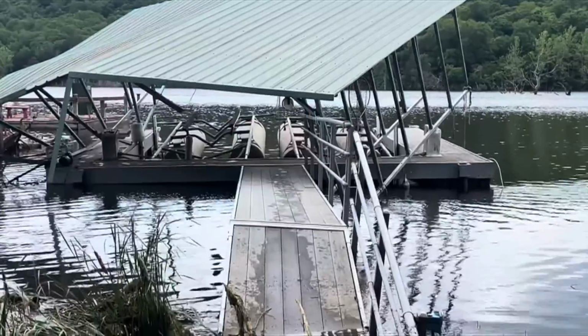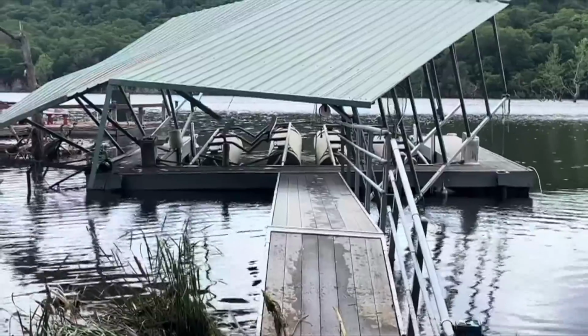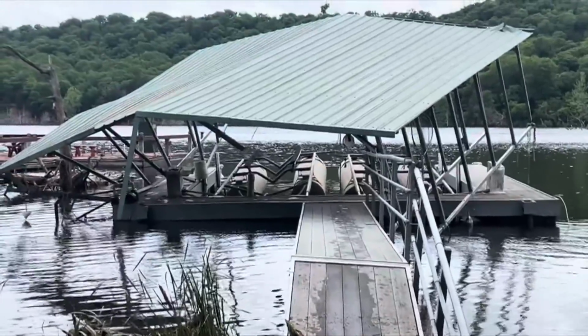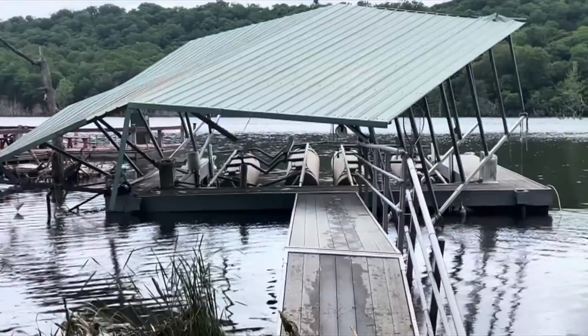Might add some walkway and move it down a little bit. I don't know what we might do. We'll do something, but we're going to be able to salvage a good portion of that dock. There's a possibility that we can get quite a few people and perhaps move it around.